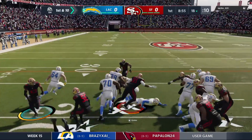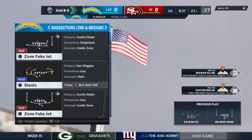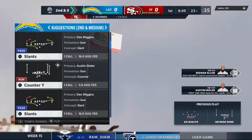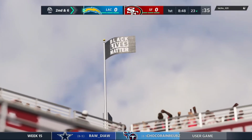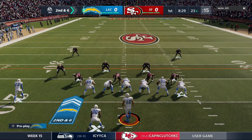They'll run for the first time with Austin Ekeler. And he'll push forward for about 4 up to the 23. Ekeler, the ball carrier. Brandon, all things considered, they have to feel pretty good about getting that type of a gain, considering the blitz that they just had against them.